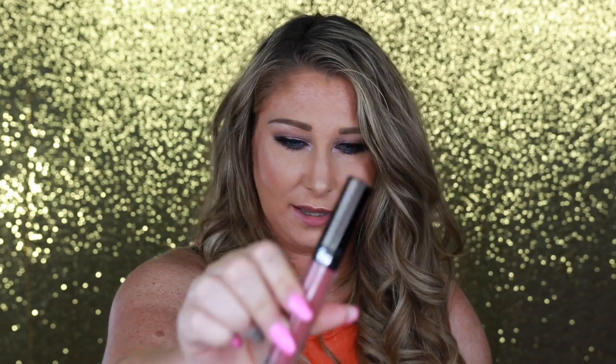And I was thinking mocha would be more brown, but it's really not. It's a really pretty mauve-y color. I guess that's why they sent the mauve lip liner too. I'm trying to get out of the package and talk at the same time. But anyway, it looks like this.